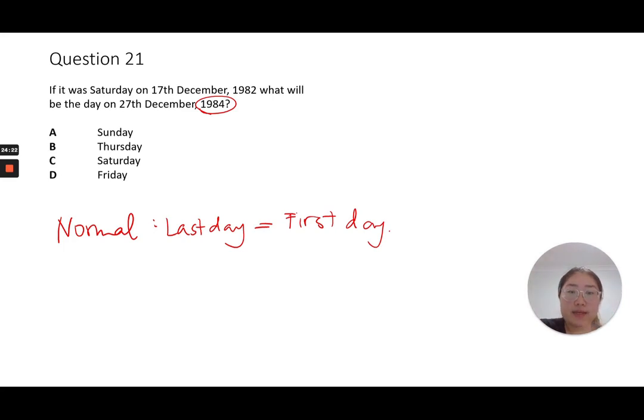In terms of the date. Okay, so for example, if the last day was a Friday, then the first day of the year is also a Friday. So that means that the next day will be a Saturday. Okay, so think about it like the 31st of December goes to the 1st of Jan.